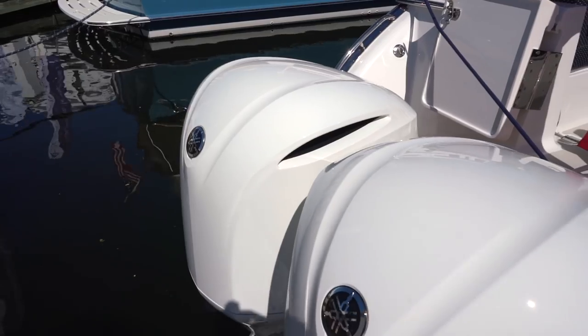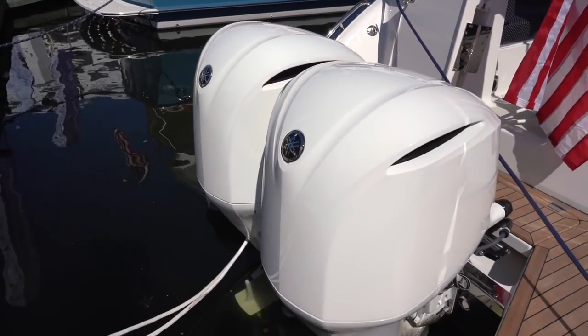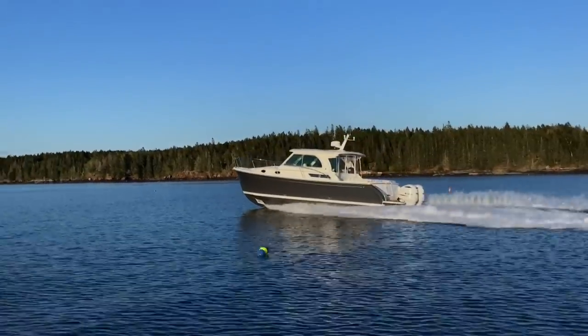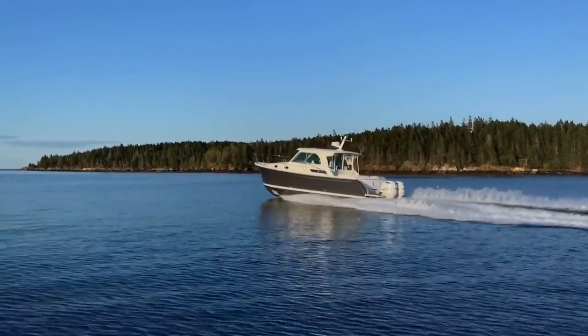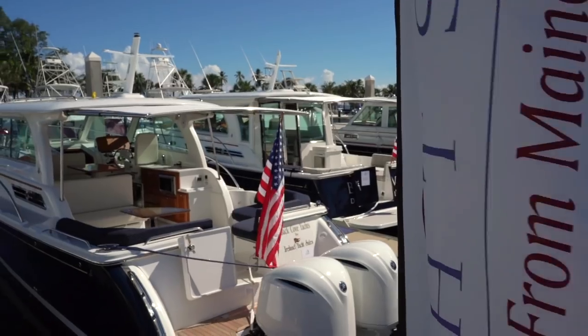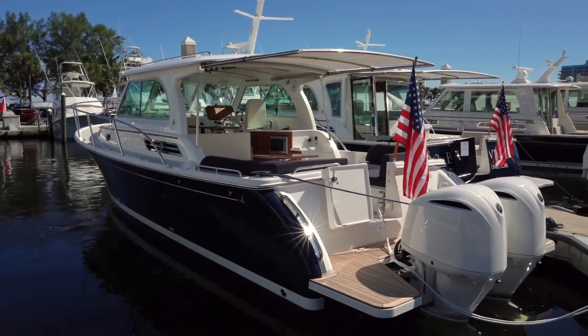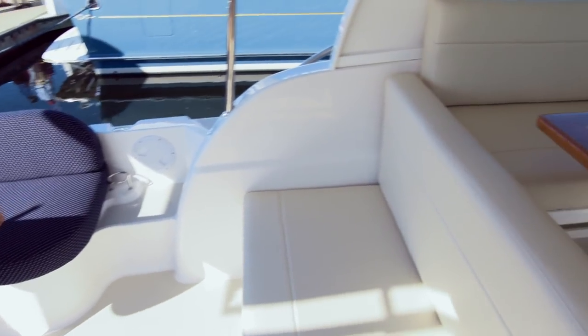Second, the maintenance for the buyer, much easier. And most importantly, the top speed. They go over 10 miles an hour faster than the inboard version. Producing an outboard model, though, is no small feat. You have to completely redesign the hull.